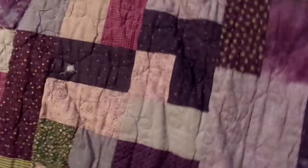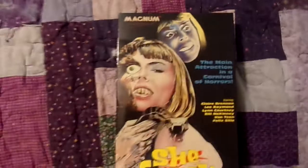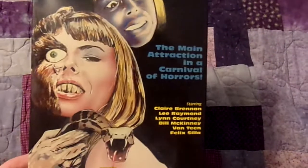And the last one, this big box, is actually in amazing condition. It's near mint, and that is for the film She Freak. This is a Magnum Entertainment big box. Just look at that artwork right there. Very, very cool. It's a She Freak right there. And like I said, very, very nice shape all the way around.